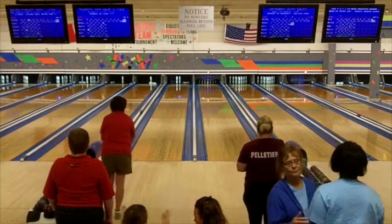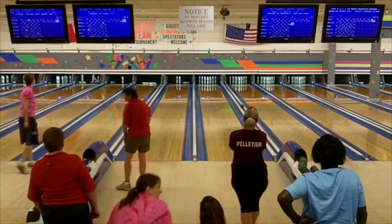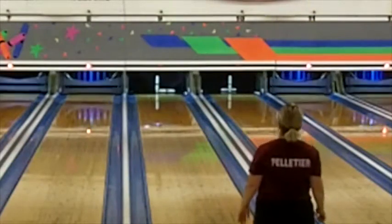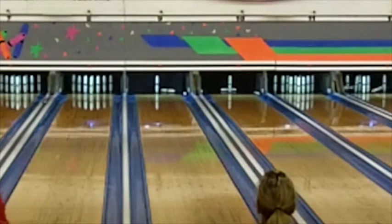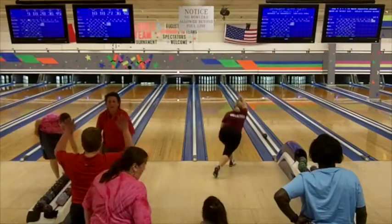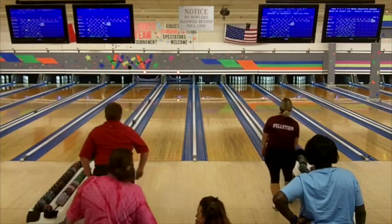She has 122 plus the spare. And here's another look at the strike. This is not even slow motion, this is real time. And look at that. Looks like the 5 is going to stay up, but it continues to rock, and it finally goes over. So that's a strike for Kim Pelletier.